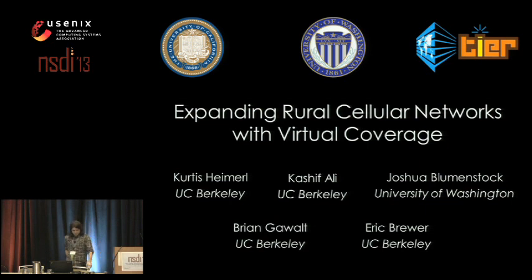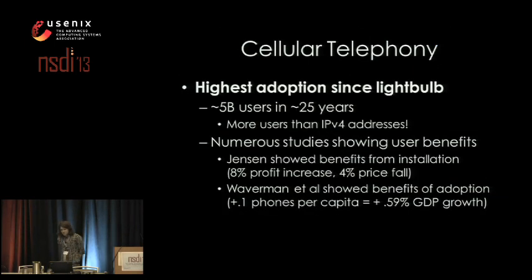I'm Kurtis Heimerl, as mentioned, a PhD student at UC Berkeley, and this is Expanding Rural Cellular Networks with Virtual Coverage. We're going to talk today about something that's not commonly talked about at traditional networking venues, and that's cellular networks. Cellular telephones are one of the most impactful technologies in the last 100 years. The amount of adoption is really only rivaled by the light bulb.